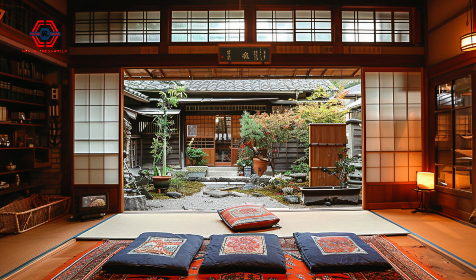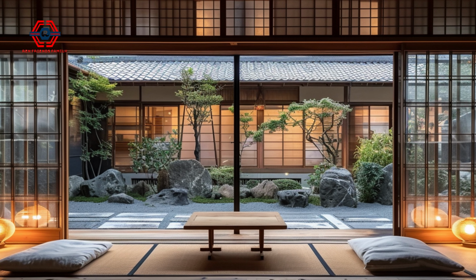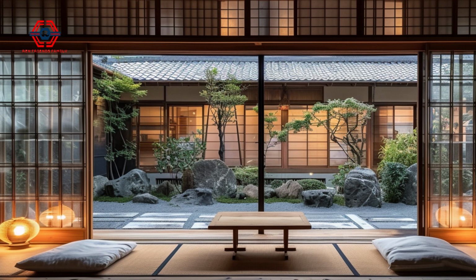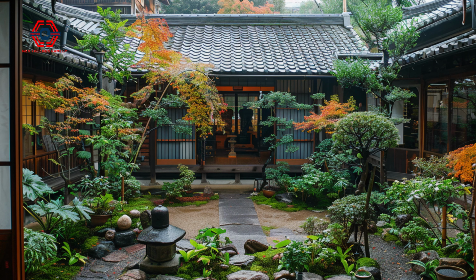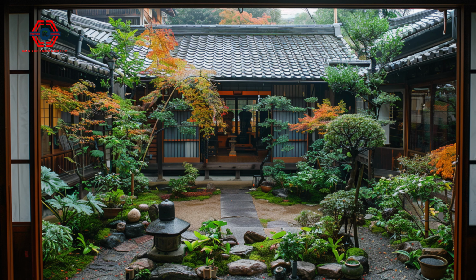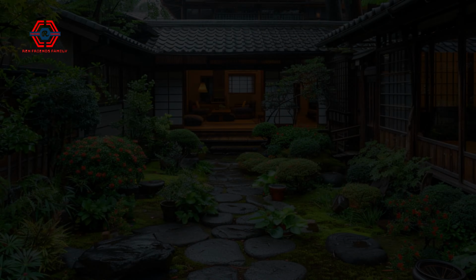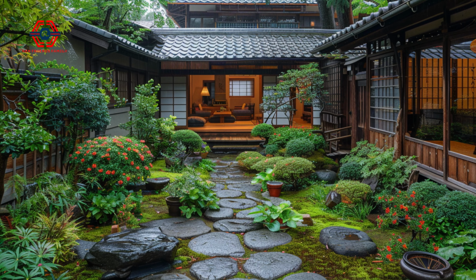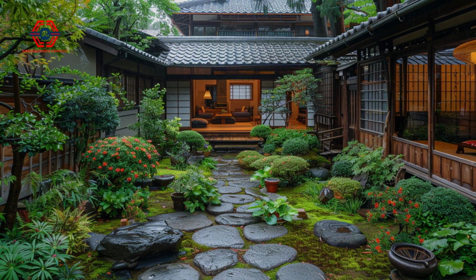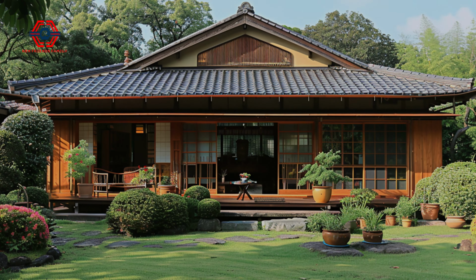From tatami to indoor gardens, every element is designed with a focus on harmony with nature and Japanese way of life. In this article, we will explore some secrets behind the beauty of traditional Japanese homes and why they continue to enchant visitors from around the world.